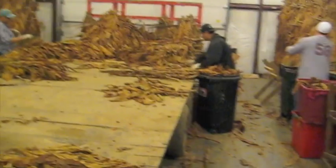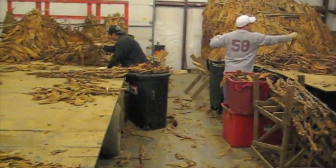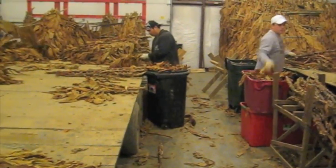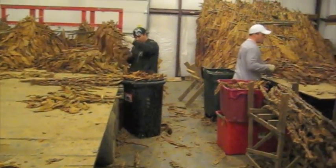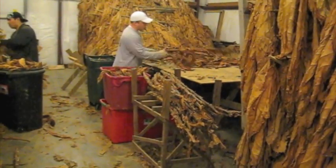So doing the actual stripping, is it pretty hard on the hands? Most of them wear gloves. My mother never did. When I was a kid, I can remember my mom's hands were always cracked open, bleeding.